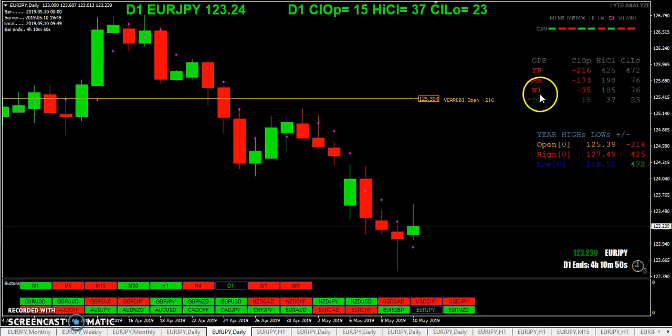Yearly red, monthly red, weekly red, but you see we've got a green day today. Notice here's the previous day's midpoint. We opened above it, came down, didn't get near it, turned around, went green. So the bias of opening above the previous day is a long, proved to be profitable.